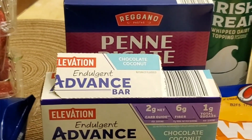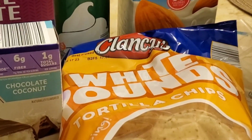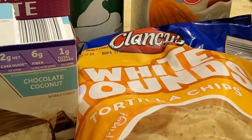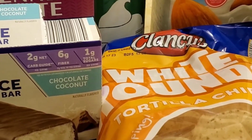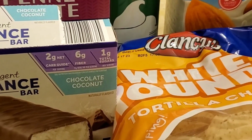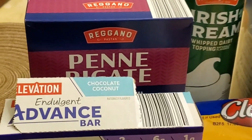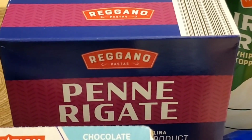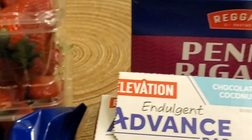I also got some cottage cheese, which I forgot to take out of the fridge, and that one was a large package of cottage cheese for $2.49. I have a plan for that to make a salad that I make with cottage cheese. I'll have to show you. I wanted some rigatoni. We use that a lot, but they didn't have any this time, so I got the penne, and that was 98 cents for the box, so that was a pretty good deal.